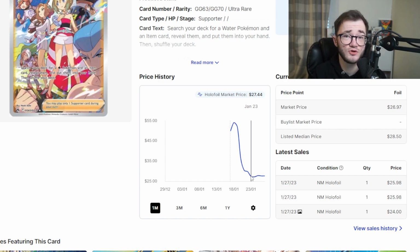Now, full art trainers don't do as well when it comes to English, but there are a few exceptions. Marnie is one. Serena tends to be a good one as well. Cynthia is another good one. But Irida's doing okay, sitting at around $26, $27. That's pretty strong for a full art trainer. But like I said, I do feel like this is going to drop, probably sell around $20. It may go up a little bit more in the long run, but we have to see.